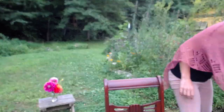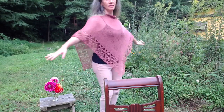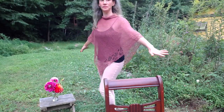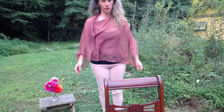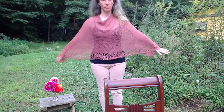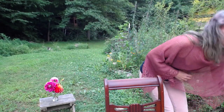So let's get started. My first thing I wanted to talk about is my finished object. I was telling you about my Claire pattern in the last episode, and I finished it, and it's blocked, and it's done. And here it is. This is it. It's the same in the back and the front, and you can turn it also to wear it like that. So I love it. I love how it turned out.